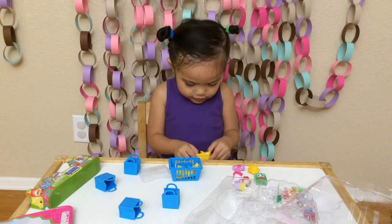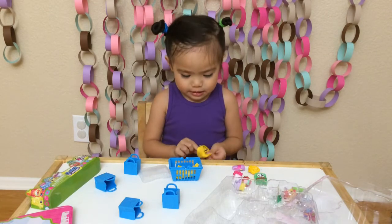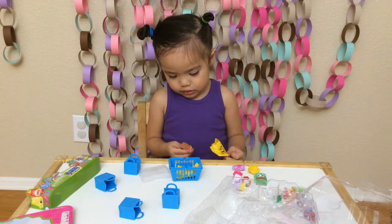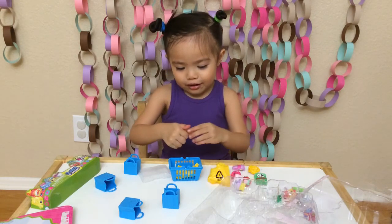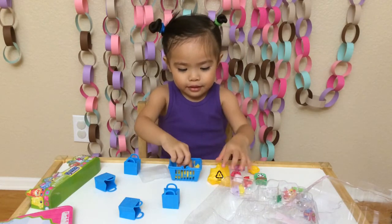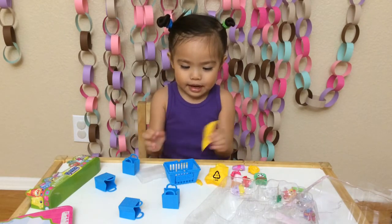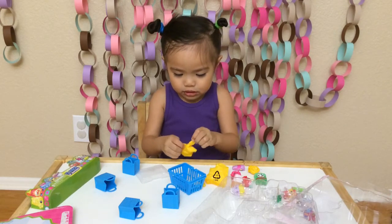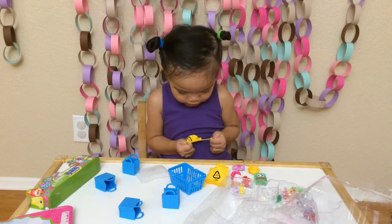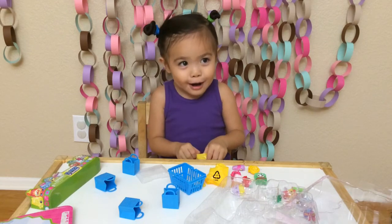Oh yeah! Wow! I saw it. Oh! This is so cool. This is so cutie. I'm telling you, the shopping basket. It's cool. That's pretty cool. Let's wrap it and see. Wow!